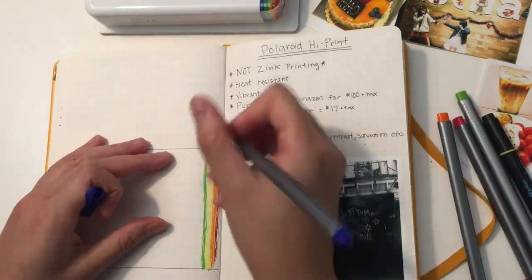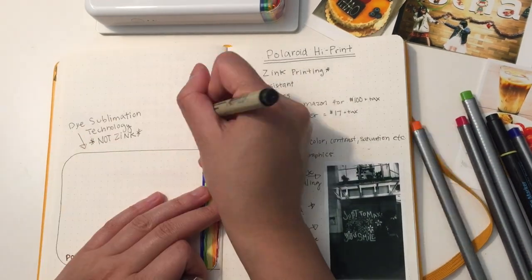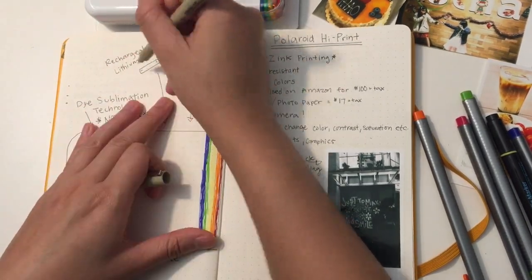I had some people asking me, because they live in the Philippines, if heat will affect it at all. Zink will change color over time, and obviously it will because it's heat activated. If you live in a hot place and you leave your picture out in a hot area, it'll affect it. But dye sublimation, guys, will not get affected.